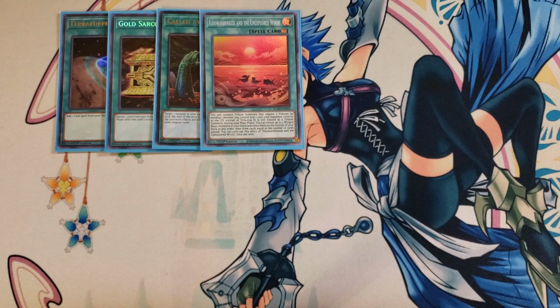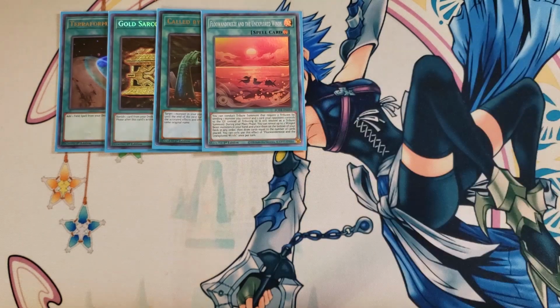It also has the ability that during the main phase, you can reveal up to 2 Winged Beast monsters in your hand, place them on the bottom of your deck in any order, and then draw 2 cards. So if you have multiple copies of Rubina, multiple copies of Eaglin, multiple copies of Stria, you can just put them back in the deck to be able to draw 2 more to get you more plays, but I really only feel like you need 1 of this card.